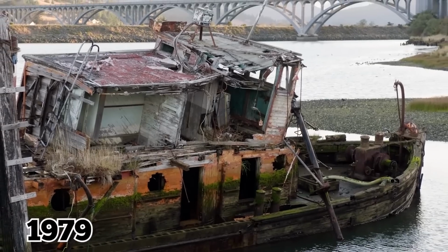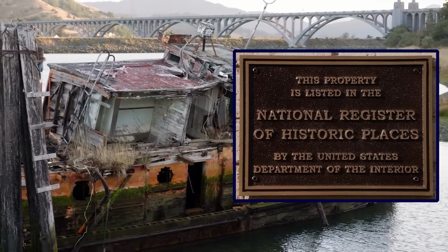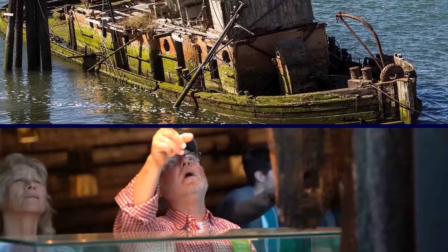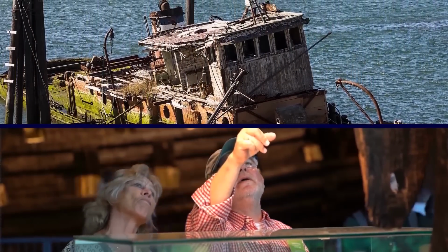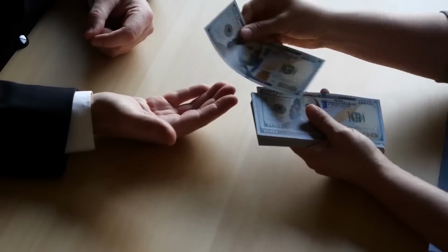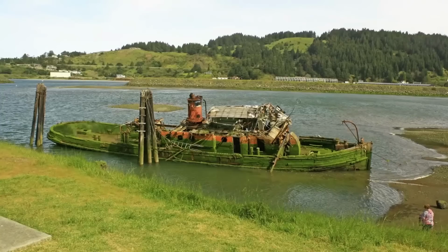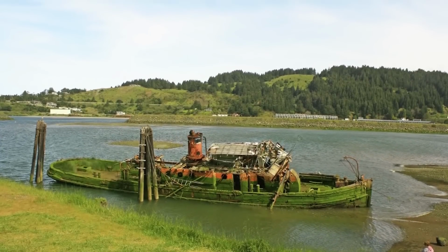In 1979, the ship was listed on the National Register of Historic Places despite being in a state of decay. Plans were made to turn the Hume into a museum, but the vessel slipped off the sling during transport and landed in the mud along the Rogue River. All the money that was meant to go into restoring it got squandered in an unrelated lawsuit, leaving the Hume to rot. Today, the vessel sits derelict on the shoreline.